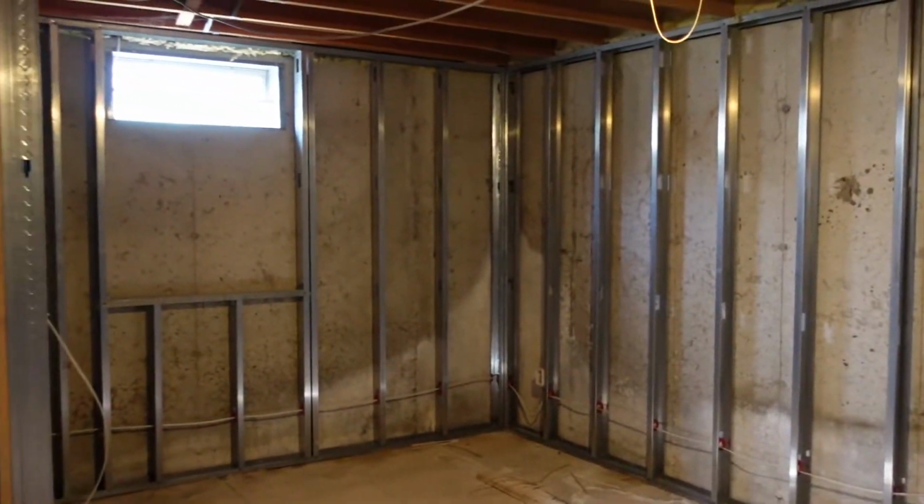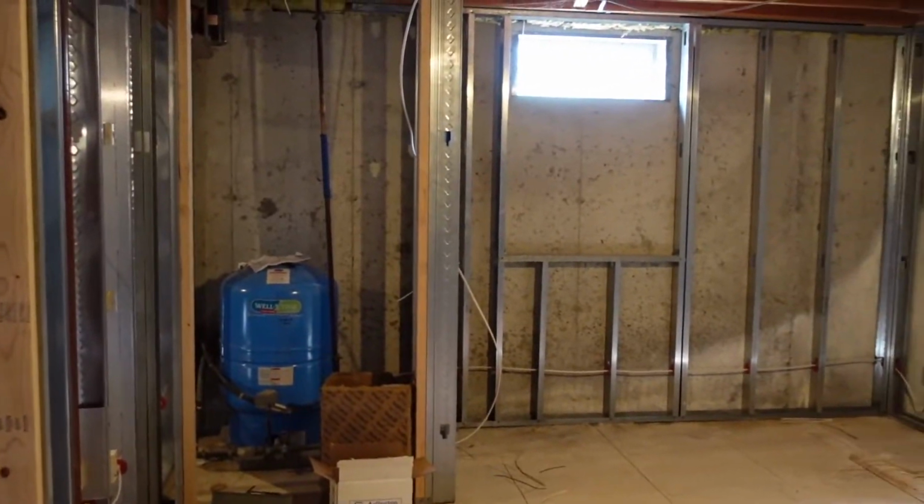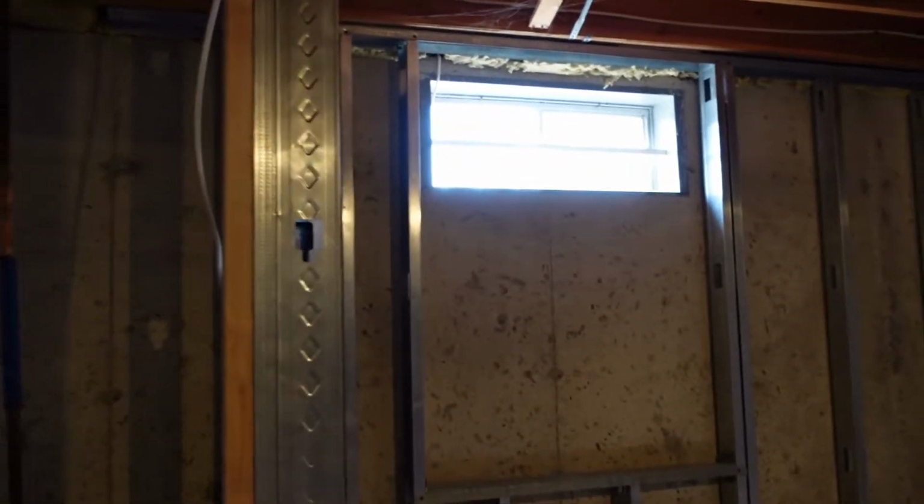There will be another egress window in the second bedroom, and this is a small closet for the water treatment. So here will be an egress window.